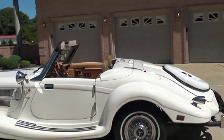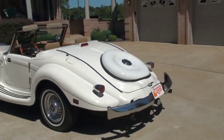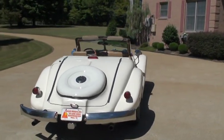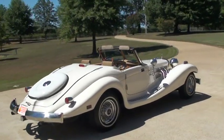Looking for an awesome car without breaking the bank? This is it. This actually might be an investment. I don't see any dropping in the future as far as value. If anything, it'll probably go up.